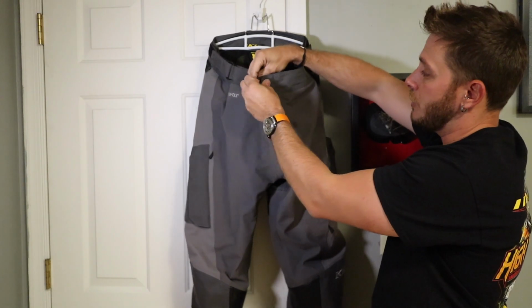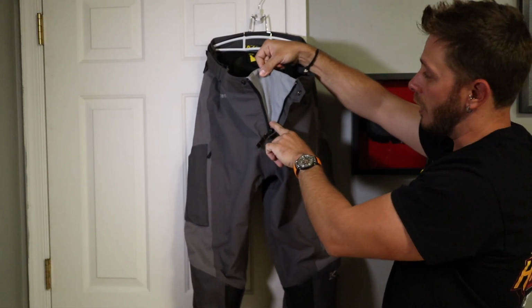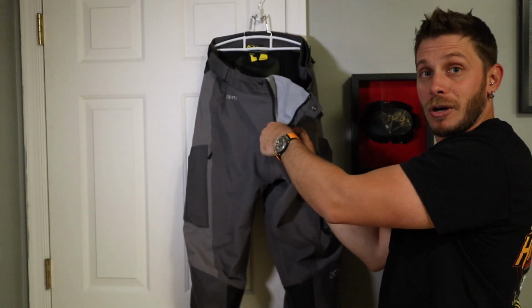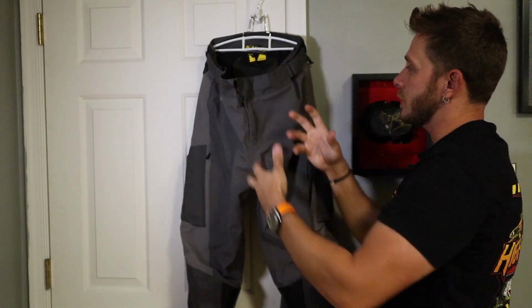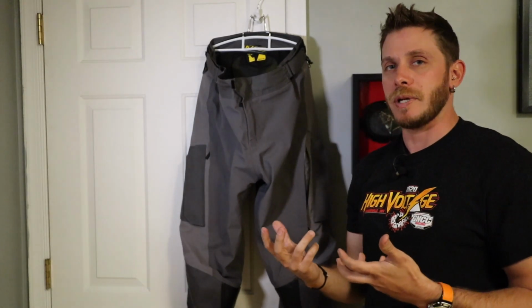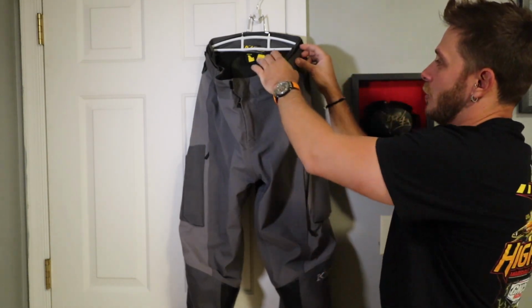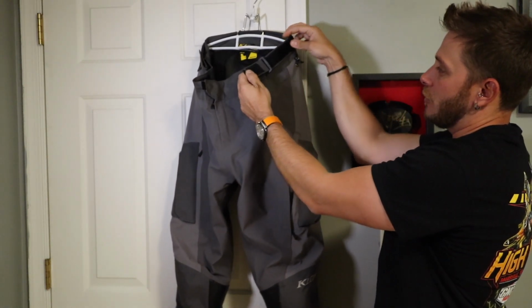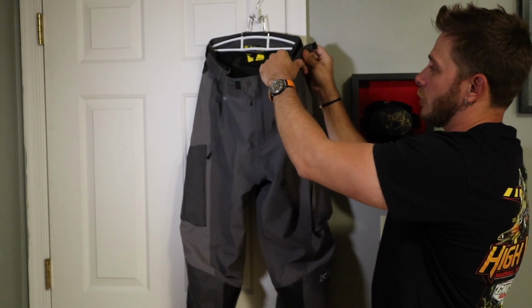Up here, we just have a simple snap and zipper. Once again, you've got the rain gusset in here, so you don't have to worry about your crotch getting wet when you're going down the road. And then what's really cool is, and this would be my recommendation, if you're between sizes, buy the size up, because you can always cinch these down. You've got these pulls here on the side, which are Velcro, so you can tighten it. You can also loosen it.